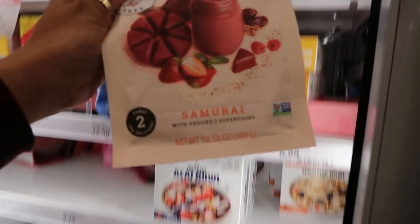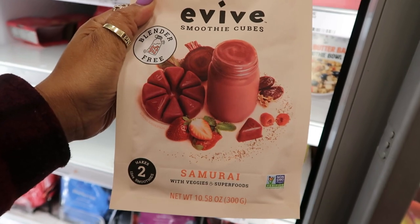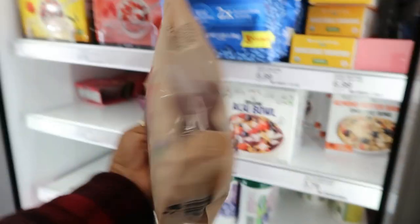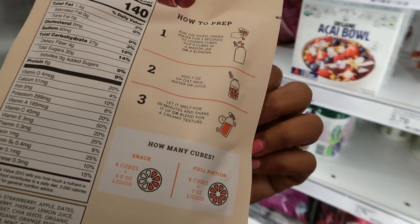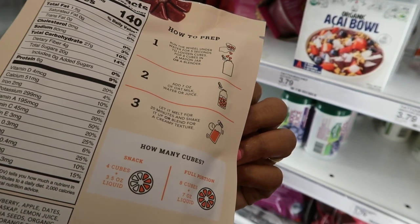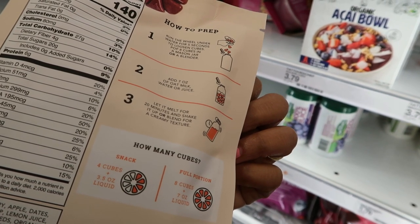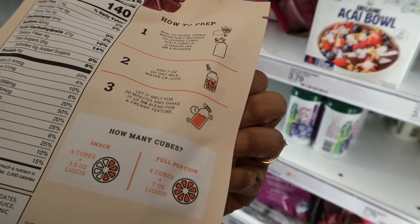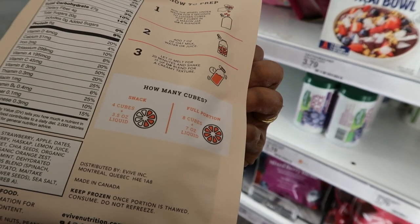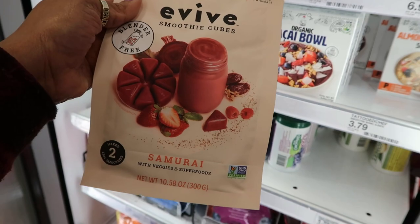Smoothie cubes, $6.49 with veggies and superfood. Blender free. Okay, how does this work? Run the wheel underwater for 5 seconds to loosen cubes. Pop 8 cubes in a mason jar or a blender. Add 7 ounces of oat milk, water, or juice. Let it melt for 20 minutes and shake. Oh, that's kind of cool if you're on the go. I wonder what they taste like.